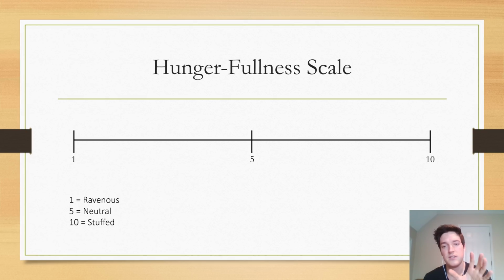So this is the tool. It is a hunger and fullness scale. There are a lot of different versions of this scale. This is one that I created. I modified a few different versions to come up with this one. I found this one to be the easiest to use.